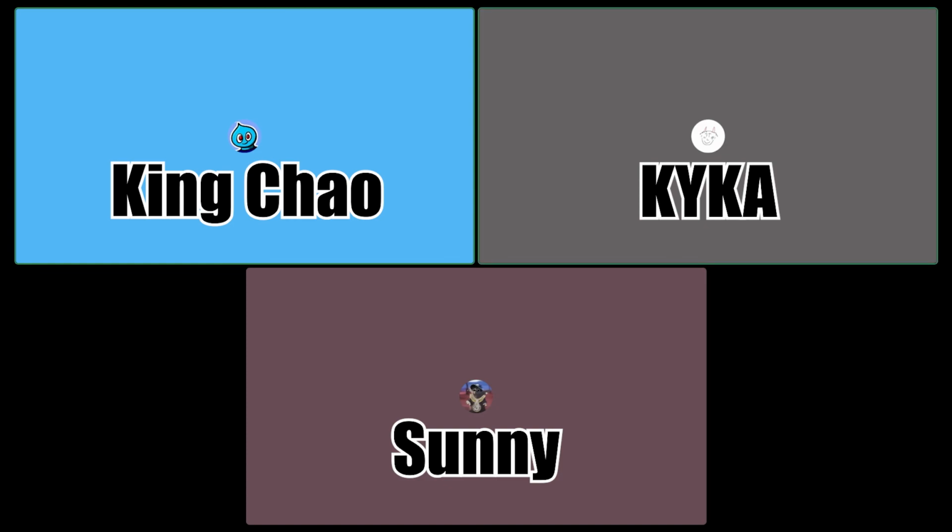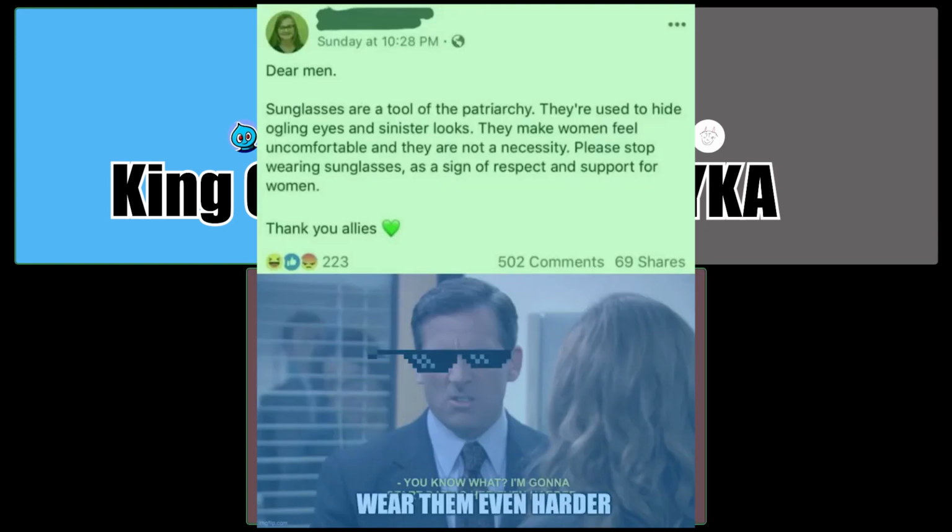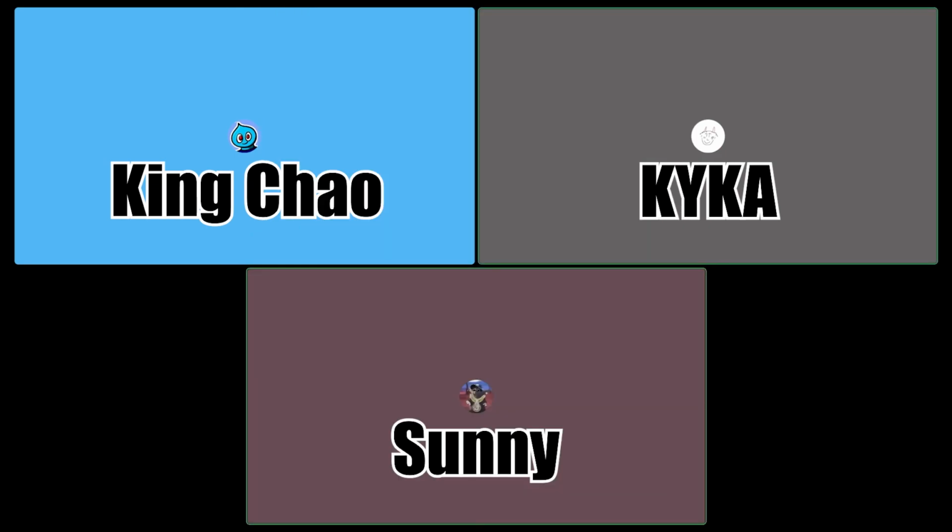So. Fuck the state. I usually say that, but no, I'm actually gonna give some context this time. Okay, so I found this on Reddit, because I always have Reddit. Okay, so this dear person said, men, sunglasses are a tool of patriarchy. They're used to hide ogling eyes and sinister looks. They make women feel uncomfortable, and they are not a necessity. Please stop wearing sunglasses as a sign of respect and support for women. Thank you, allies. Poggers. Shut up. 69 shares. Let's go.